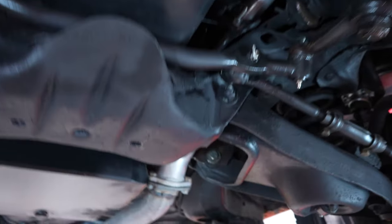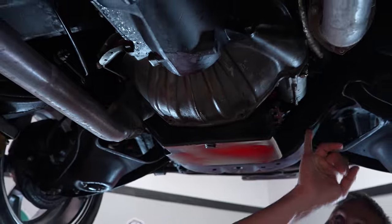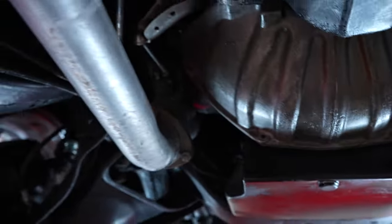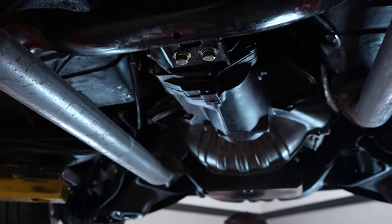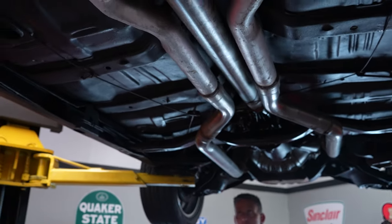Passing the cross member and continuing on to the back of the motor, there's not much you can really see. Mini starter in the way, headers in the way. Speaking of the exhaust system, you do have dual headers on your driver and passenger side. It's going to go into dual pipes and then dual mufflers that we'll show you momentarily.